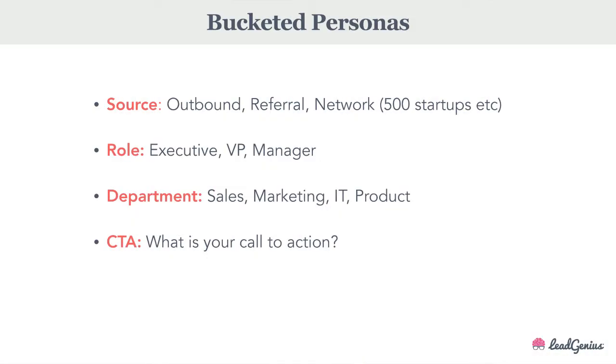Think about their role. Are they an executive? Are they a founder like yourself? Are they a VP, a manager? Where do they sit in the organization? What department are they in? The language that you want to use with a salesperson is going to be different than the language that you want to use with a marketer versus a VP of engineering versus a founder.